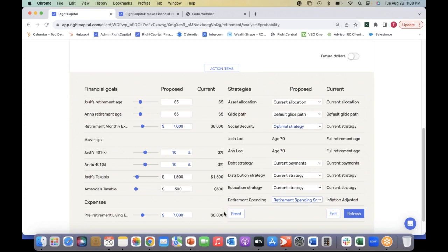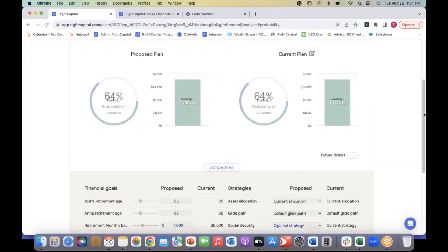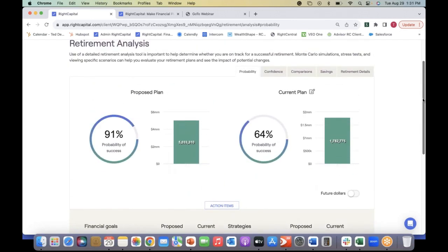So we made a few pretty significant changes just by adjusting a couple quick items. We refresh it right there on the spot and say, okay, how's that going to adjust it for them? And we can see a great result. Right now, Josh and Ann are into the 90s. That's a fantastic place to be as they're looking at retirement.